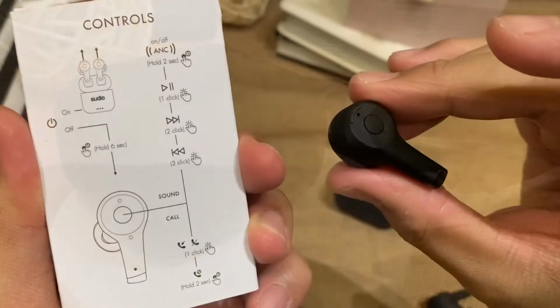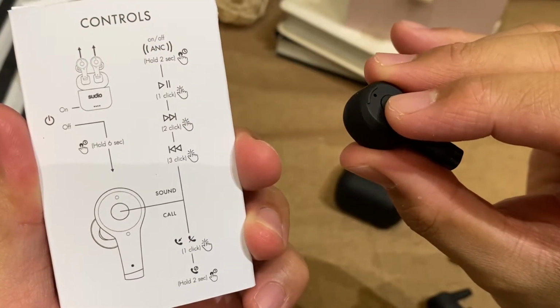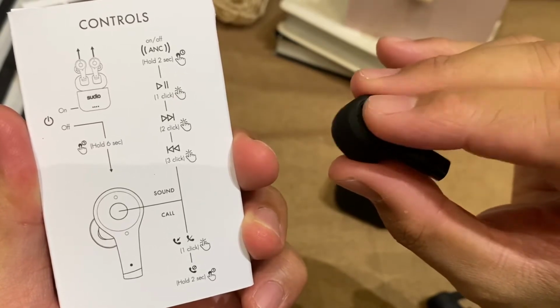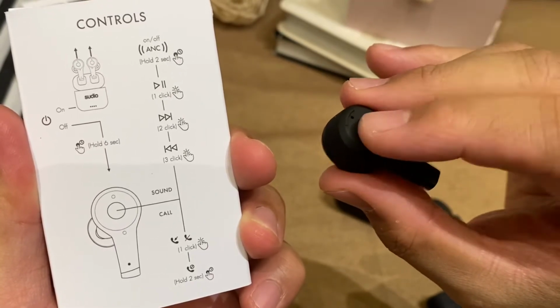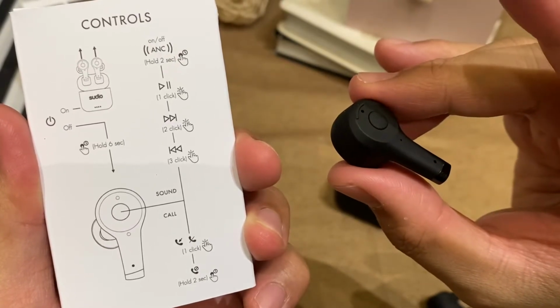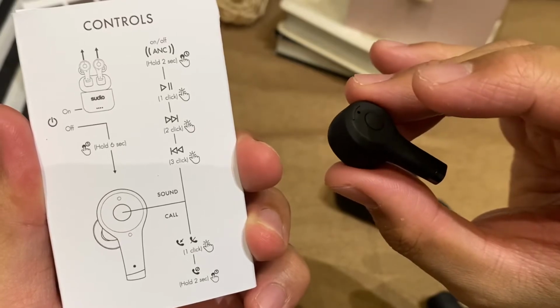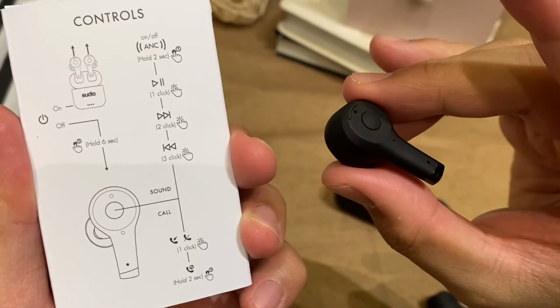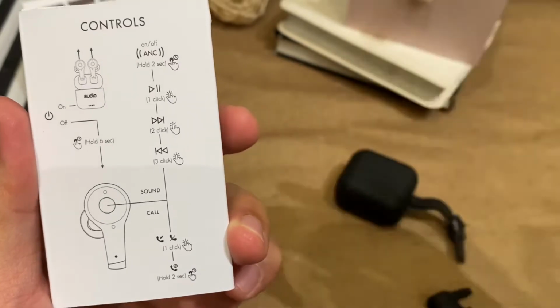For controls, you can use these buttons. Hold for 2 seconds to activate ANC or active noise cancelling, 1 click to play or pause, 2 clicks for next song, and 3 clicks for previous song. During calls, 1 click to answer and hang up. Hold 2 seconds to drop a ringing call. No volume control here.